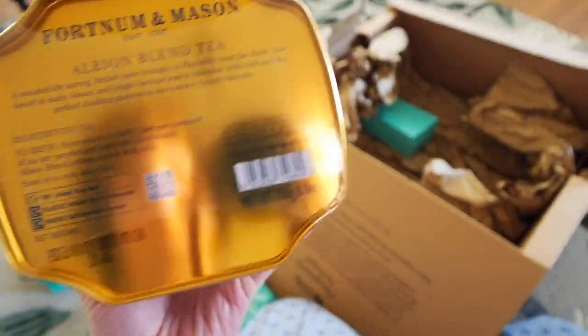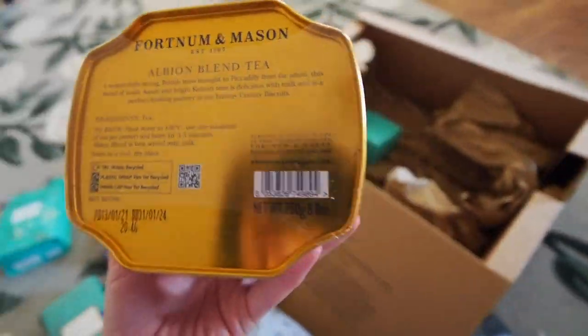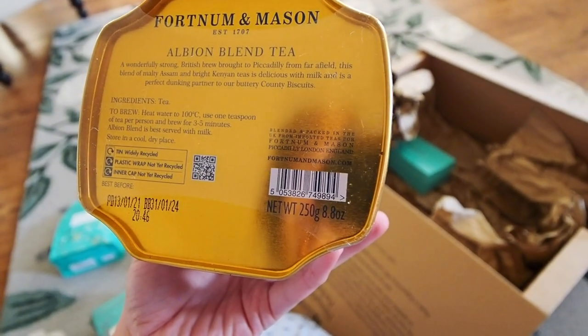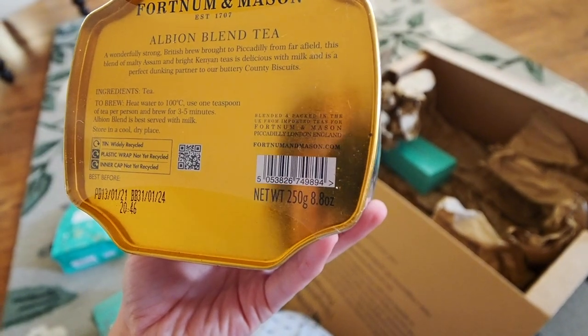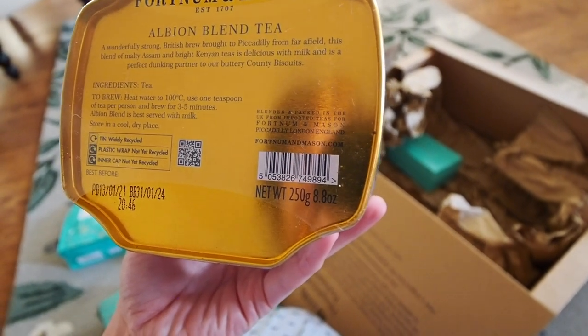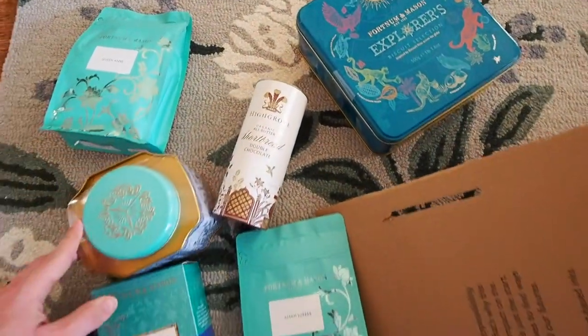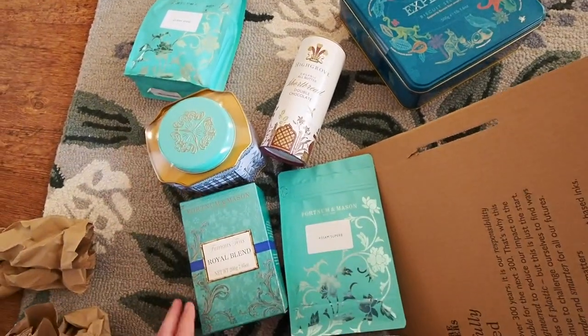Here, let's read the description for the Albion blend. A wonderfully strong British brew brought to Piccadilly from far afield. This blend of malty Assam and bright Kenyan teas is delicious with milk and is a perfect dunking partner to our buttery county biscuits. Well, I'm glad I got some biscuits because we'll definitely have to have that with the Albion.